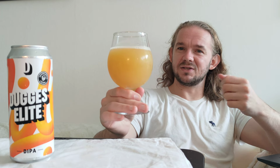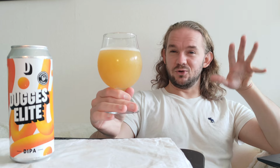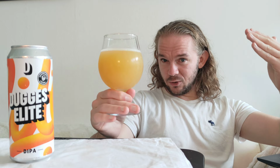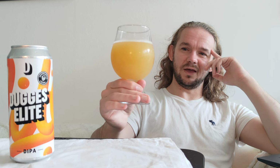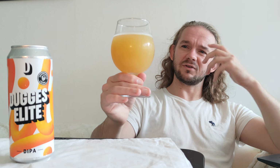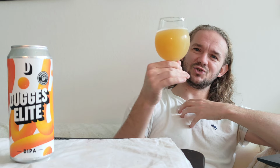But remember, the haziness in these beers depends on the oak content, wheat content and the yeast. And there's not a rule about going further up the alcohol scale. You've got more malt, thus more wheat, more oat, and things like that. So it can vary from brewery to brewery and beer to beer, the level of haziness you get in these.